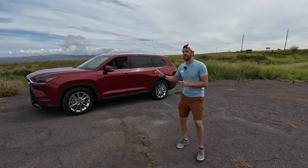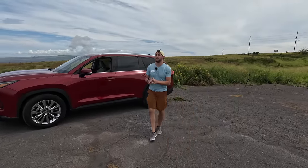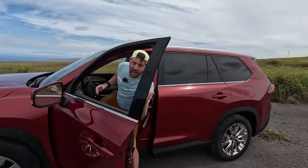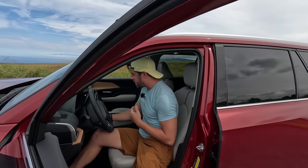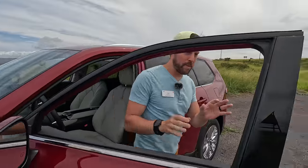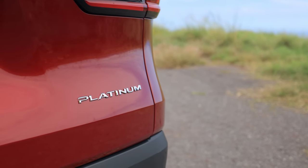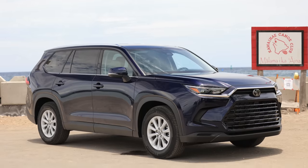But the first thing I want to do with the Grand Highlander is talk about the powertrains, because we have three main different powertrains here. And let's fire it on, because I want you guys to hear this thing. This is the top of the grade, a Platinum model. There are only three trim levels: XLE, Limited, and this is the Platinum.